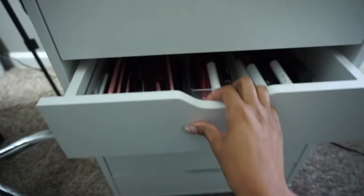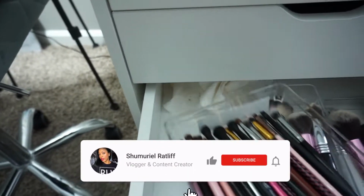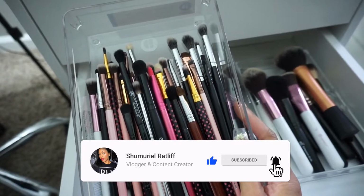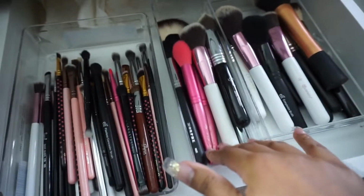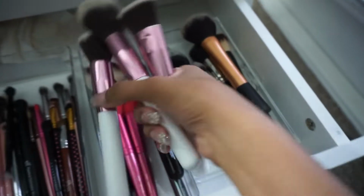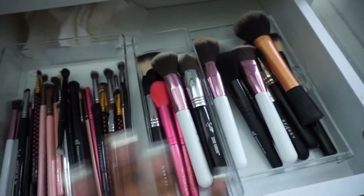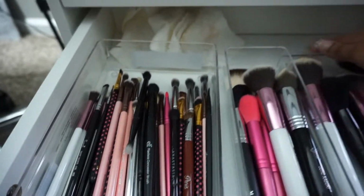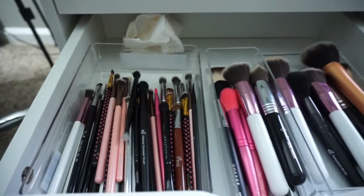Okay. And then we have more brushes here. These inserts came from Bed Bath & Beyond. So again, these are more eye brushes, face brushes. Again, same situation. Brushes like these are all from the same set, and I feel a way about having to separate them, but that's what happened. And I have a little more space. If I wanted to put something back here, I probably won't. Random paper towel, because I'm random.